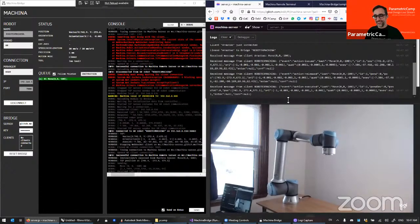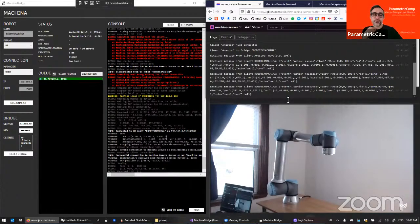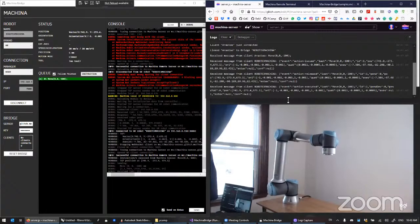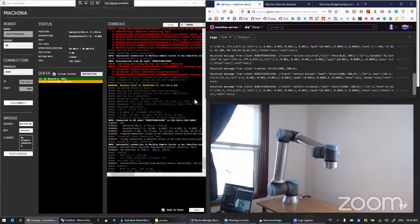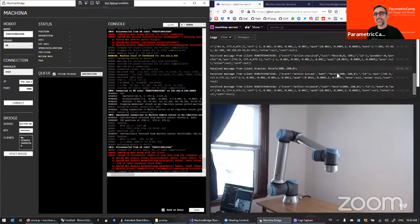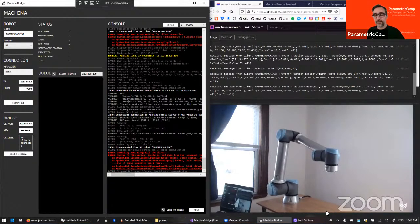So let's say, what's the coordinate of the machine right now? I'm going to send it to move to 800, minus 200, and let's see what 0 does. No, zero's on the table. Okay, 0 is the table because 0, 0, 0 is the center of the base of the robot. So if you do Z0, then this is going to try to be at the same height as the table.